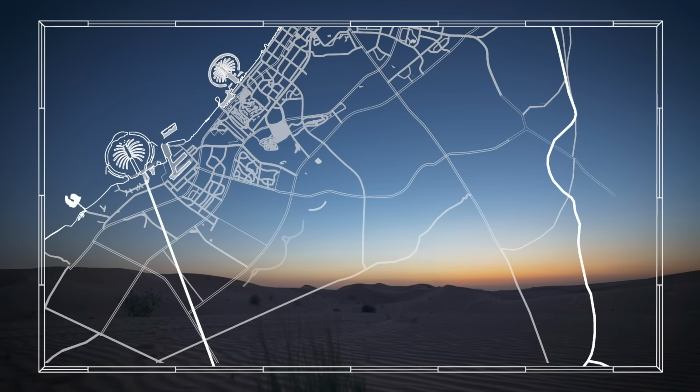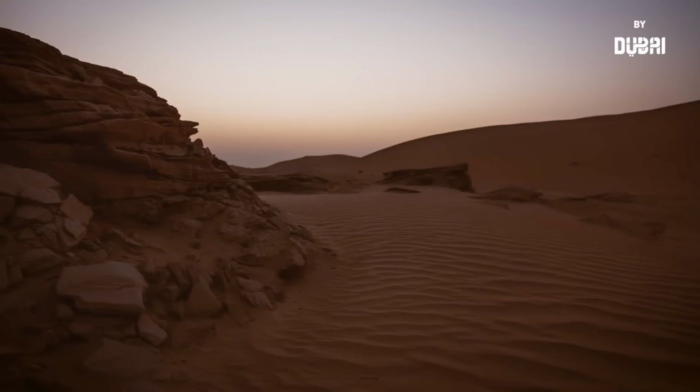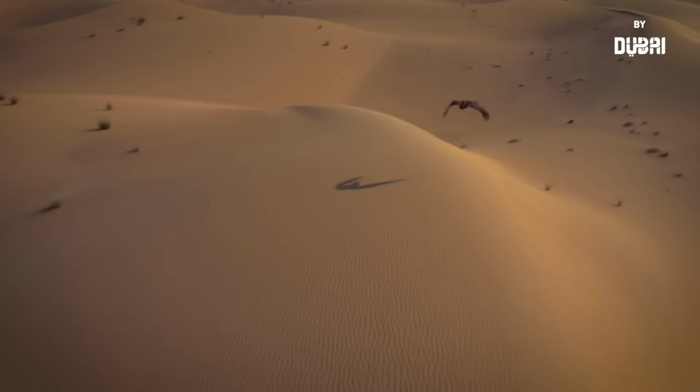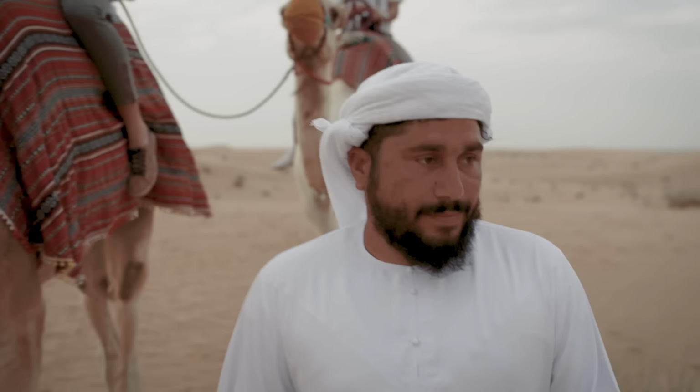And last, we travel through the desert in the dark of the night to experience the wonders of Islamic astronomy. Thousands of years ago, to navigate the vast dunes of Dubai, Bedouins used a technique involving the sun and stars.